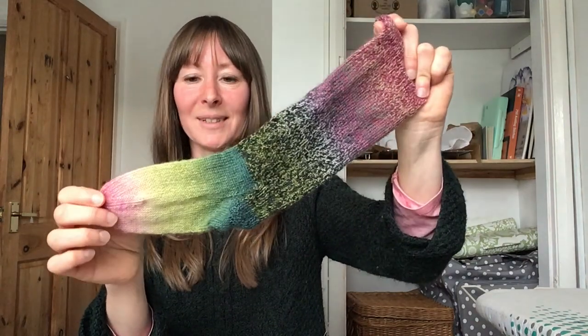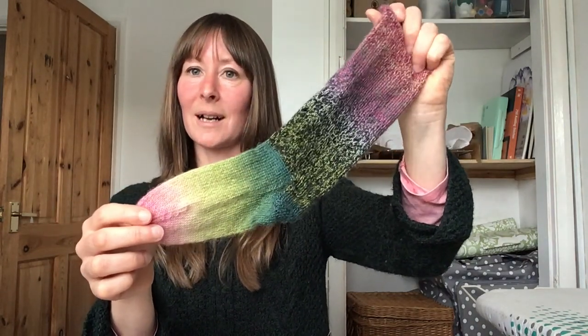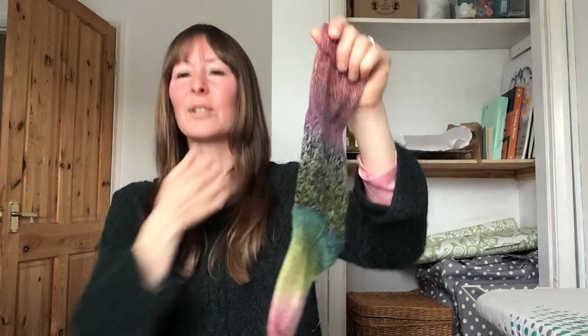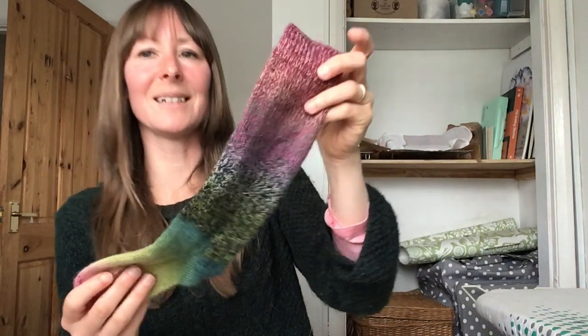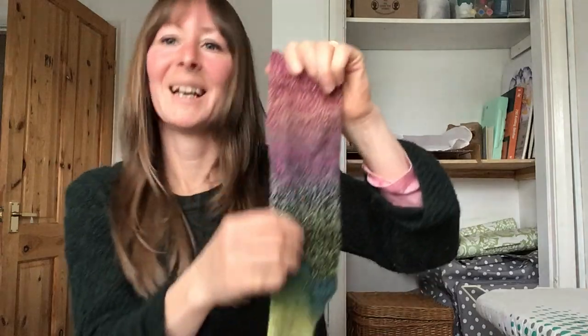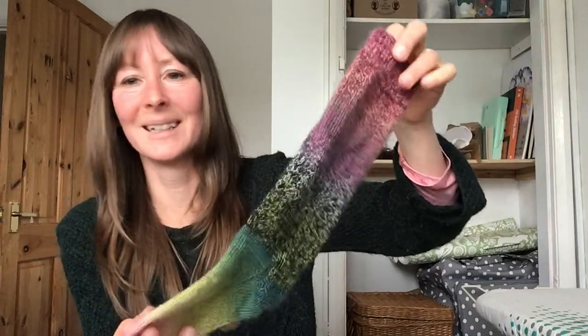So these are Martha's. She requested long socks to wear so that they could come up over her wellies. Well, she just likes the idea of having really long socks. She wanted them to go over her knees, but I didn't think I'd have enough yarn, so I told her she could have them up to her knees. If there's enough yarn, I can always knit her some knee warmers, just some little tubes to put onto her knees as well.